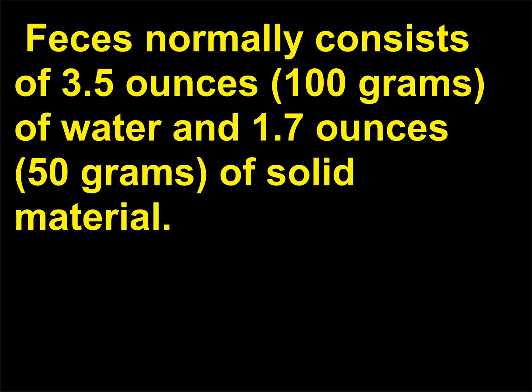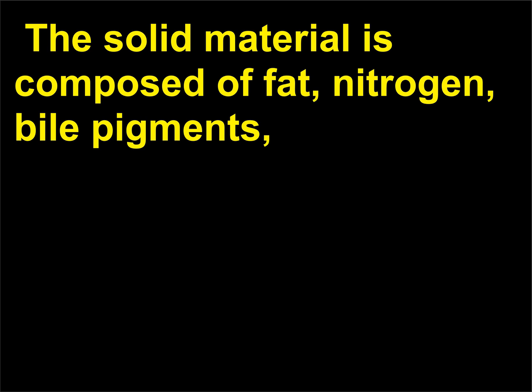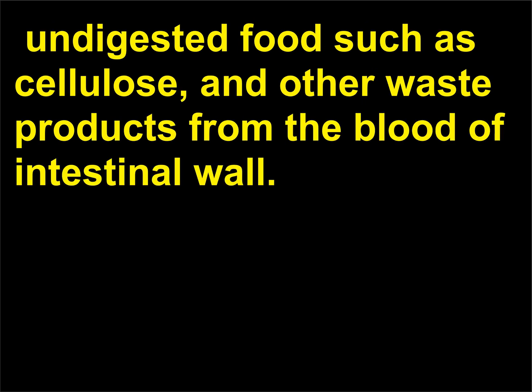Feces normally consists of 3.5 ounces, 100 grams, of water and 1.7 ounces, 50 grams, of solid material. The solid material is composed of fat, nitrogen, bile pigments, undigested foods such as cellulose, and other waste products from the blood of intestinal wall.